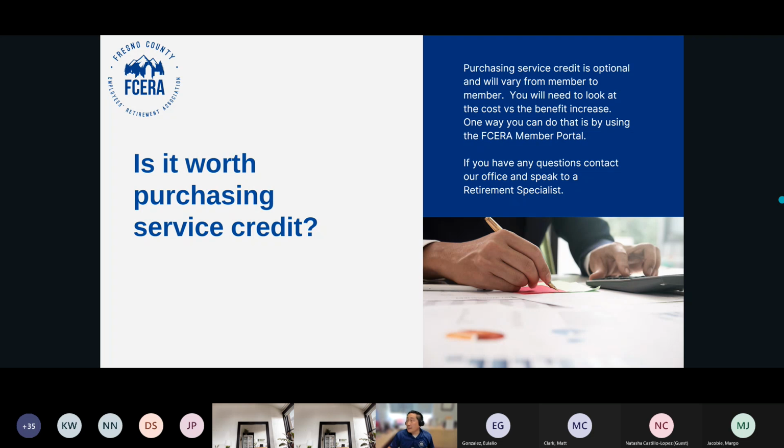You will need to look at the difference of the cost versus the benefit increase. So if you were to purchase that, how much does your benefit increase? When do you break even? Stuff like that. That's also something to consider that a lot of people do when they're looking at the different service credits that they can purchase. And one way that you can actually see this cost versus benefit analysis is through our member portal, which I'm going to show you guys in an example here in just a minute.